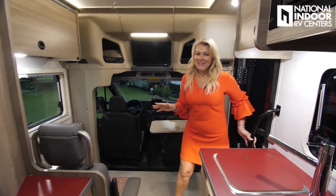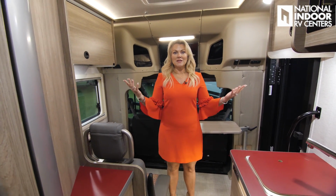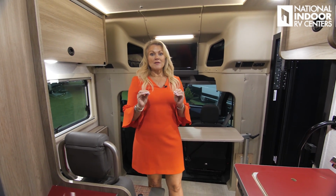All right, finally to the interior. There's so much to show in here. First of all, I just want to point out the obvious, like, look how much space there is between my head and the ceiling. It's so tall in here. So 6 feet 8 inches, really great feature of the Ekko.